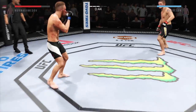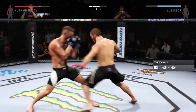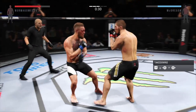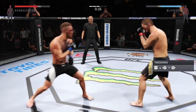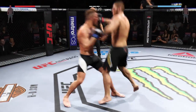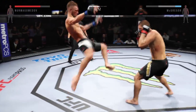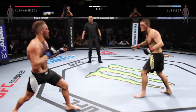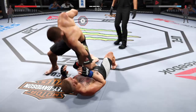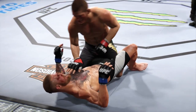He's got some time to work here. 45 seconds. Nice knee to the body. Very nice. Nurmagomedov with a good kick. There it is. Oh, look at that. Oh, head kick. Flying knee. Oh! Big knee. Oh, big right hand. With that right hand. That's the end of round three.